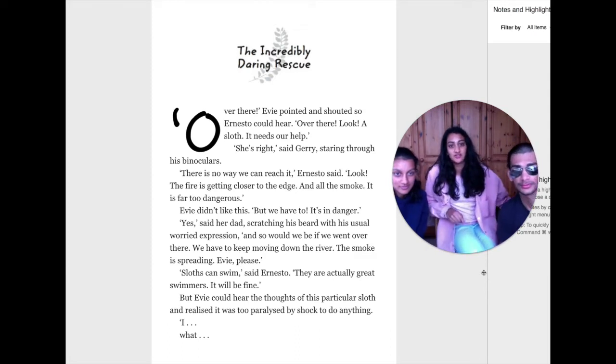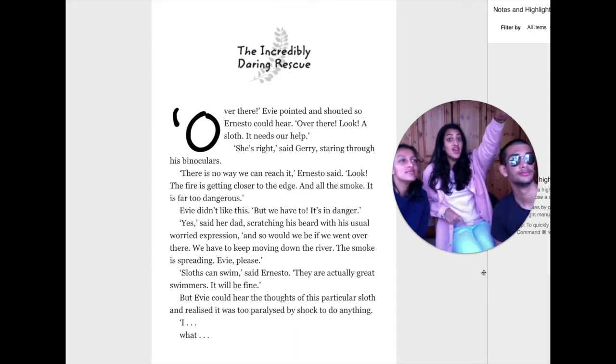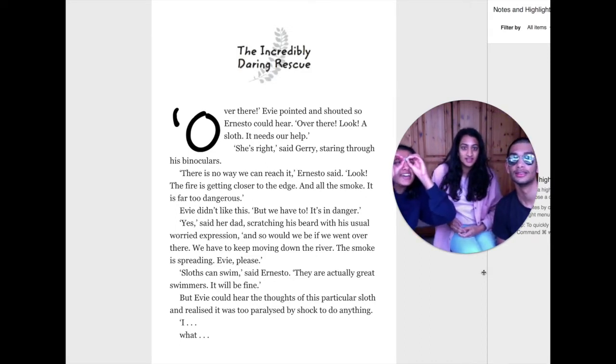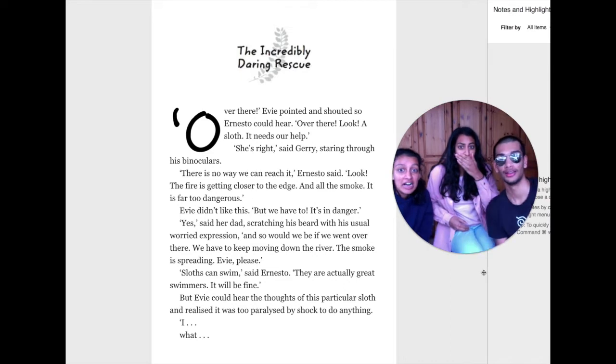That's it, okay. 3, 2, 1. Over there! Oh, over there, look, a sloth. It needs our help. She's right. There is no way we can reach it. Look! The fire's getting close to the edge, and all the smoke. It is far too dangerous.